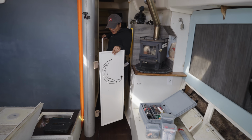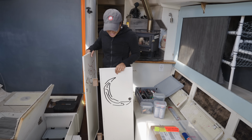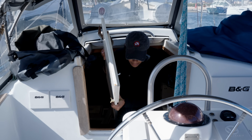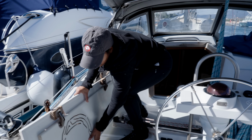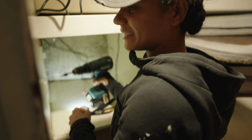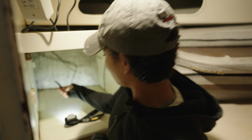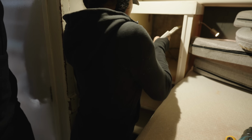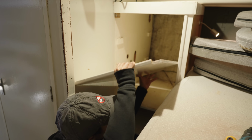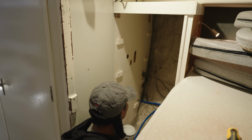My doors are coming off too. How long ago did I make these? 8 years, man. 8 years. Ugh. Never thought that I'd take this off, you know? We built it so well. Oh, this is where my wash band went. Closet is out. Ooh, it's dirty in there.